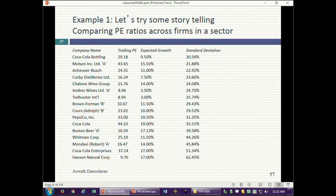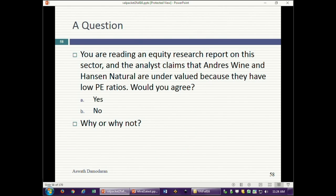So go ahead. Tell me what I'm missing with those 3 companies. I've made it actually pretty obvious here so you can do it without having to dig too deep. Why do Andre Wine and Todd Hunter look really cheap? What do they have? They have low growth. Now, Hansen looks pretty interesting. It has high growth. It has high risk. I made it obvious because I wanted to make this an obvious example, but all I'm saying is when you sometimes see a stock that looks cheap, the answer is right there looking at you, but you got to bring it into the process. Andre Wine and Todd Hunter are cheap, but they also have low growth rates. Hansen Natural looks cheap, but it has high risk.